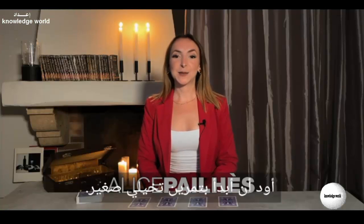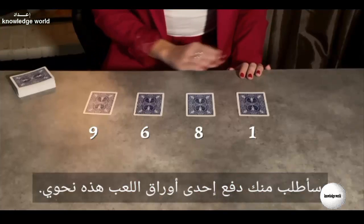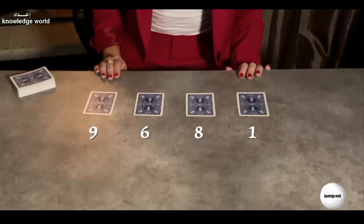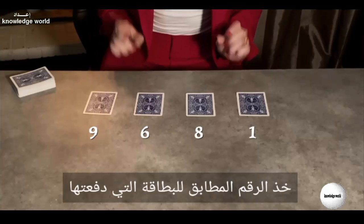Alright, I'd like to start with a small imagination exercise. Imagine you're sitting at this table facing me right now. Now, I'm going to ask you to push one of these cards towards me. So please, genuinely imagine yourself pushing one of these cards towards me. Okay, so take the number matching the card you pushed and remember it.